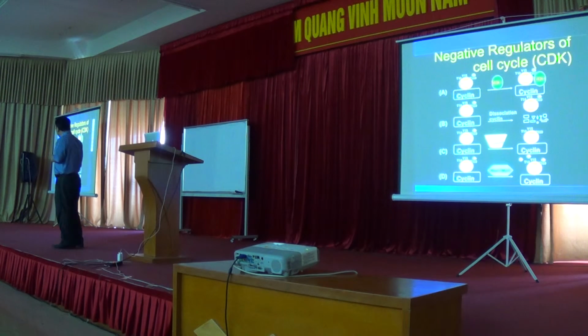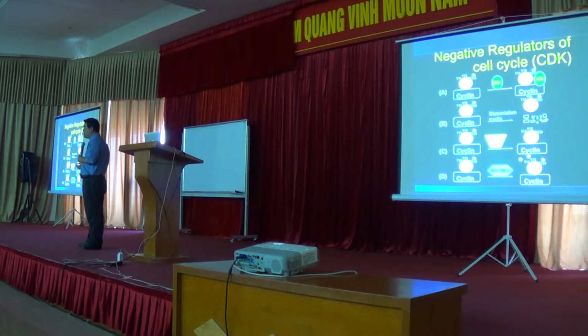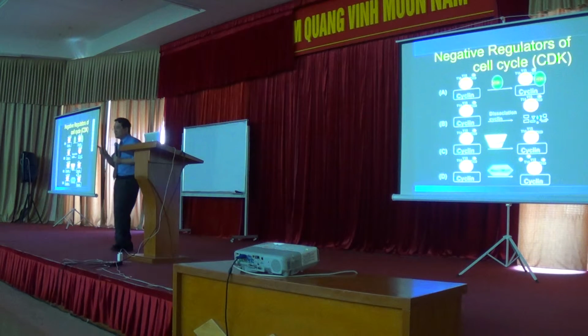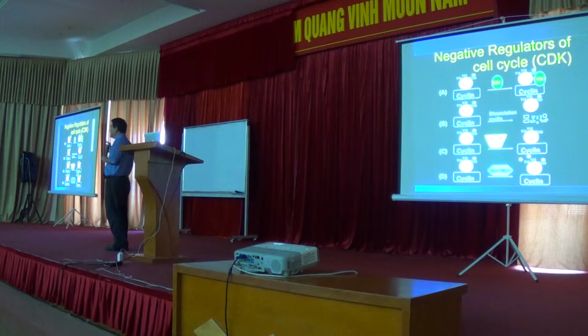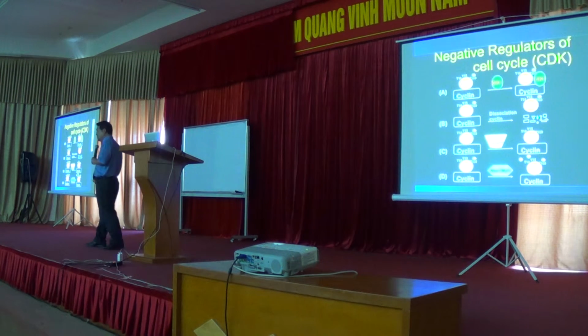This is the cyclin CDK complex. They are in an active form, but if they bind with another protein called CKI, which stands for cyclin-dependent kinase inhibitor, the whole complex becomes inactivated. Okay? So that's one mechanism to kill the cell cycle machinery.